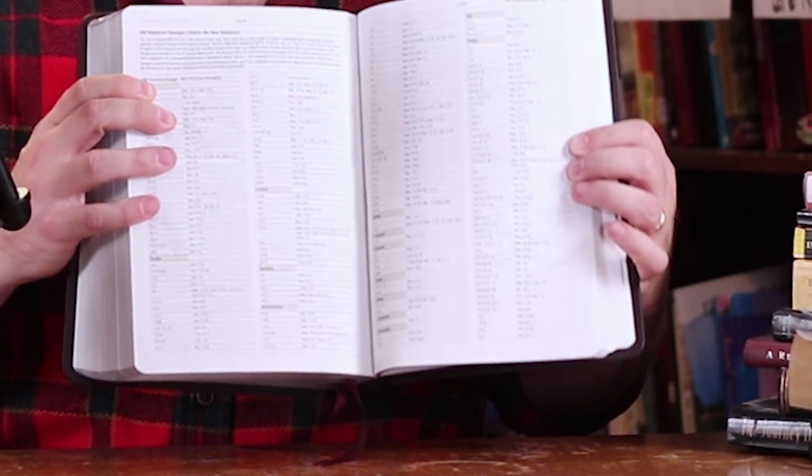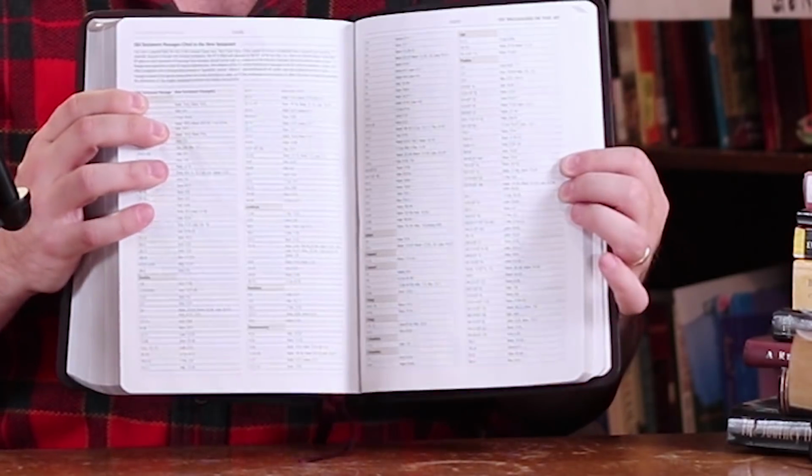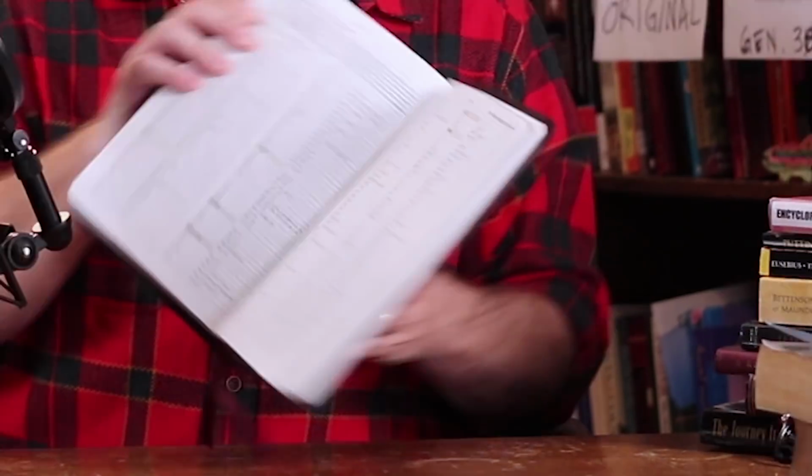This is cool. There's a chart in here that shows you all the places where the Old Testament is referenced in the New Testament. Again, you could do this on your own, but it would take an eternity. So why not stand on the shoulders of these folks? And then you get into something that is really, really useful. I'm still flipping to get there.